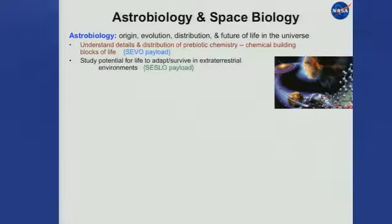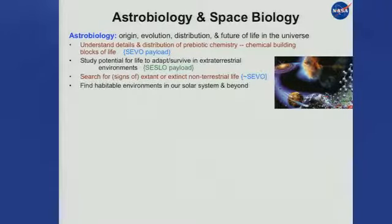And one of the payloads on the small satellite I'll tell you about today, called SIVO, does just that. Another goal in astrobiology is to look at the potential for existing life from Earth, or if there is elsewhere, to adapt and survive in environments beyond Earth. And our second payload, called CESLO, does that, and I'll talk about that. Another goal is to look for signs of extant or extinct non-terrestrial life. SIVO does a little bit of that in the sense that it's looking at longevity of biomarkers that could be molecules that indicate life once existed somewhere. Find habitable environments in our solar system and beyond. We're not doing any of that in this small satellite.